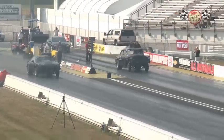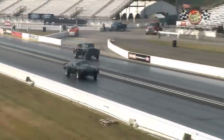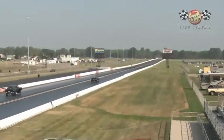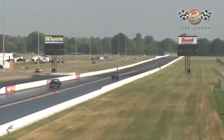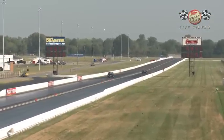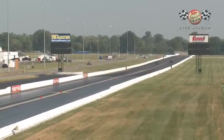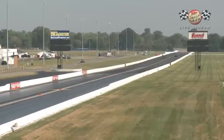So the gas Chevy hikes the front end up. They really want to shudder and the transmission shift. But Bob Williams, 1.12 in the 8th mile, and he goes through the top end 9.94 with a 3 at 130 miles an hour. The 55 Chevy goes 10.64 with a 6 at 123.